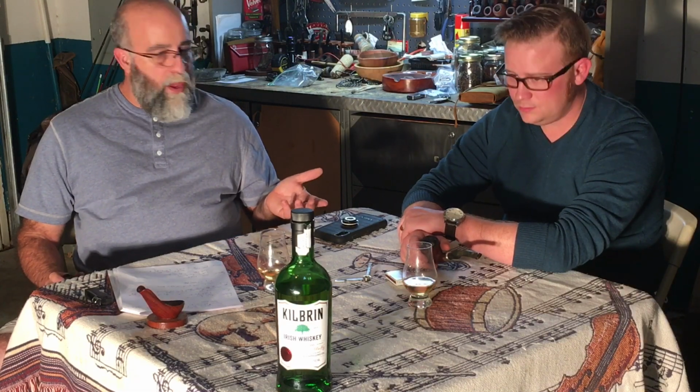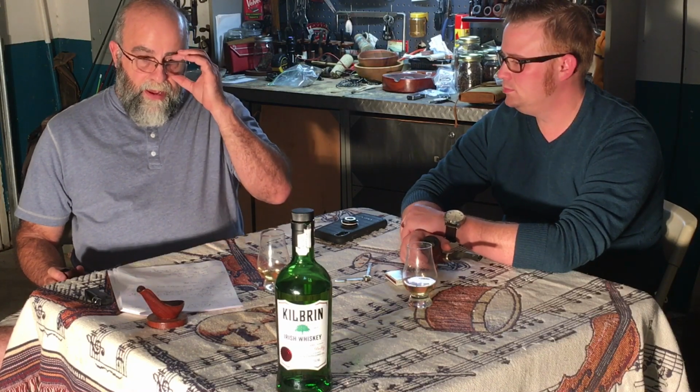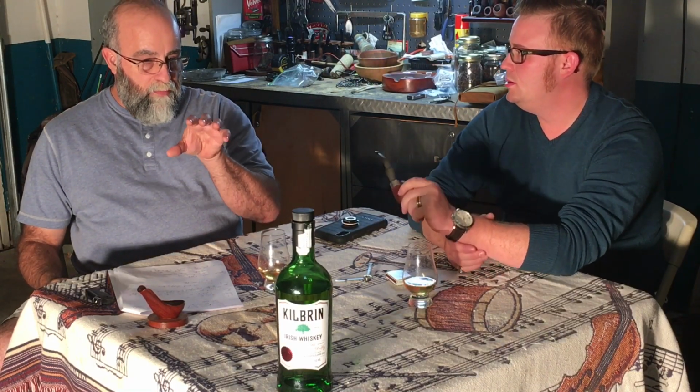Okay, so today we're doing an Irish whiskey, and we're going to do Kilbrin's Irish whiskey. Now, Kilbrin's is a relatively new distilled whiskey. It started in 2017, so it hasn't been around for very long at all. I know that this one has scored a 91 on Wine Enthusiast, and it's also won a silver medal at the San Francisco Spirits Competition. So this is a pretty decent whiskey for the price range.